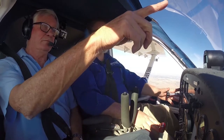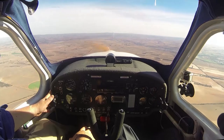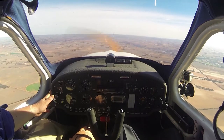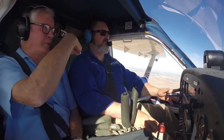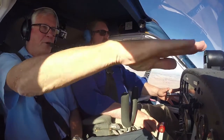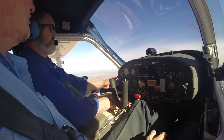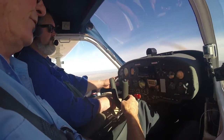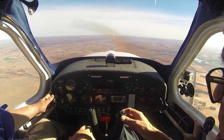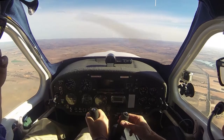Now, because we've got that mountain there in the distance, well, not a mountain in Australia, it's a hill. What we're going to do now is an exercise where we roll along the longitudinal axis, that's the one through the middle here. We're going to roll the plane around that axis. Initially, we're going to use the stick only. So now we're going to take our feet off the pedals. Take your feet off the pedals. I'll keep mine there. You've got the stick now, okay?